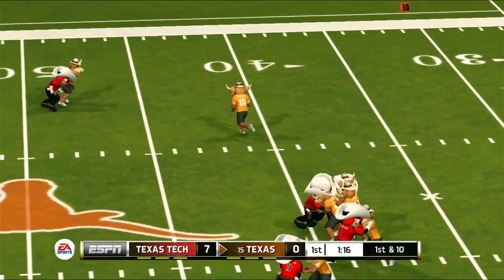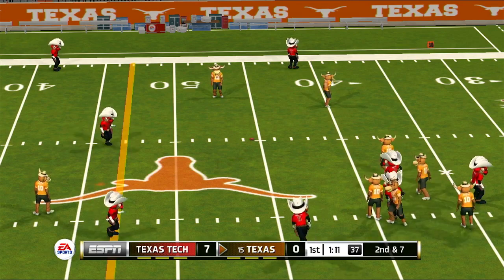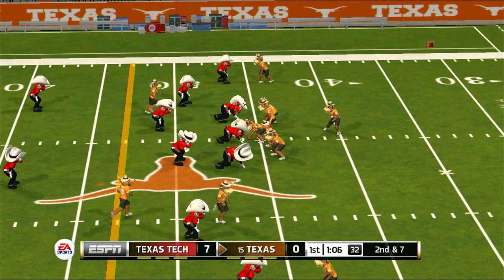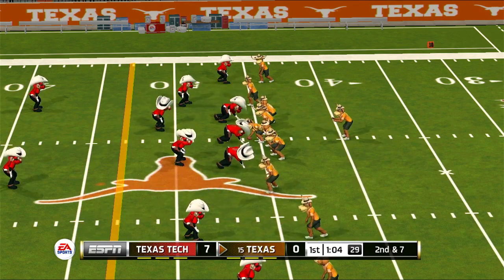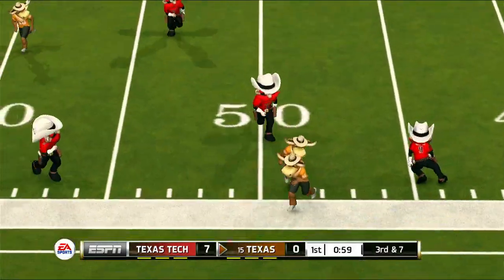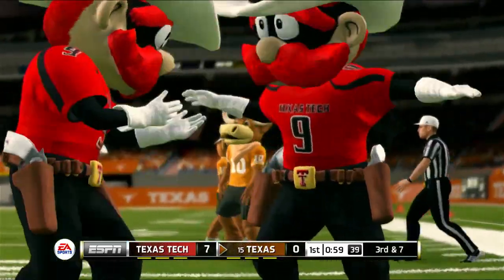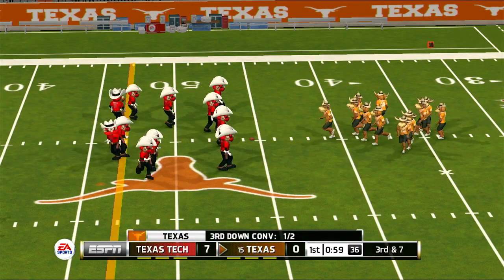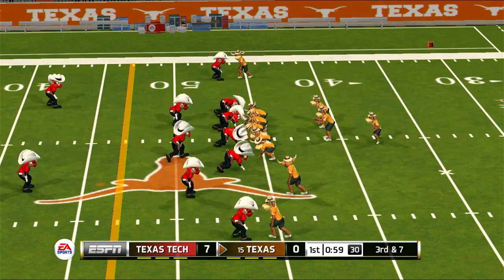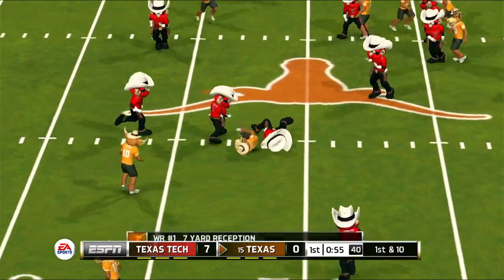He scrambles. Decides to slide. They come out in a five-wide set. Third down again. That makes it third and seven. And he's hit immediately.